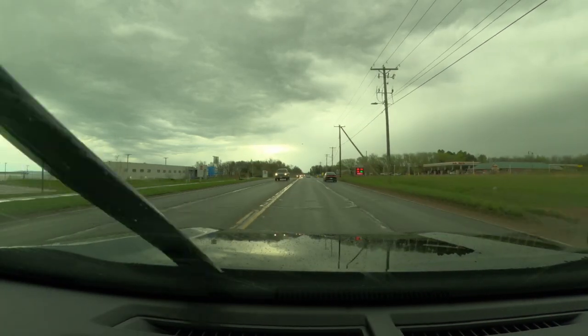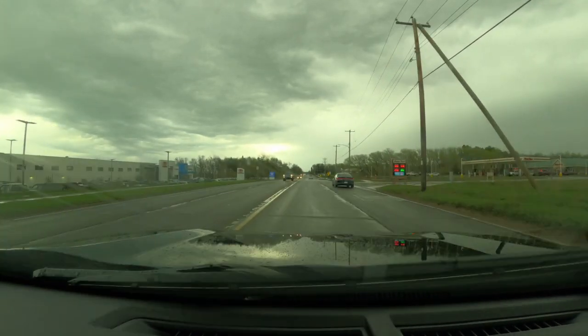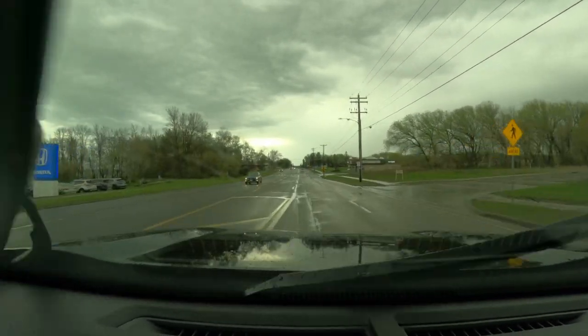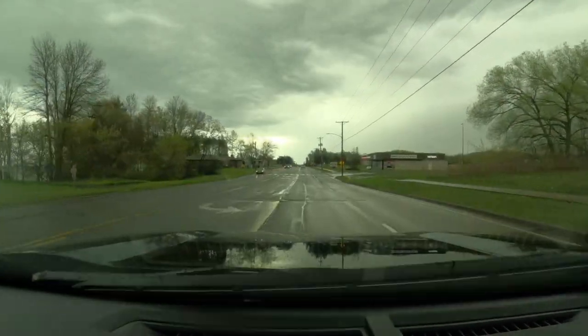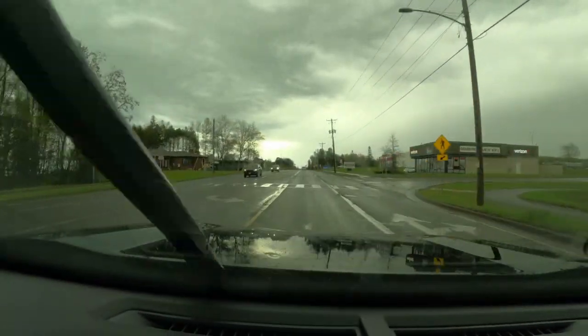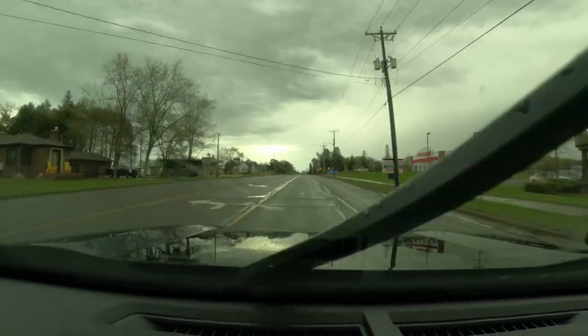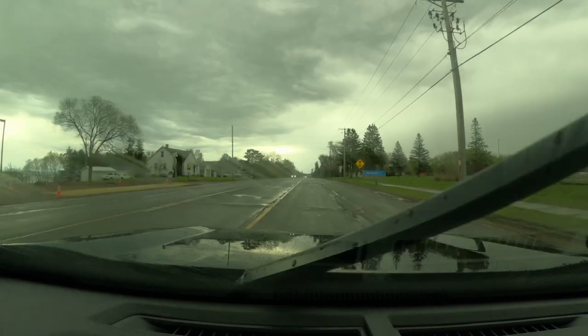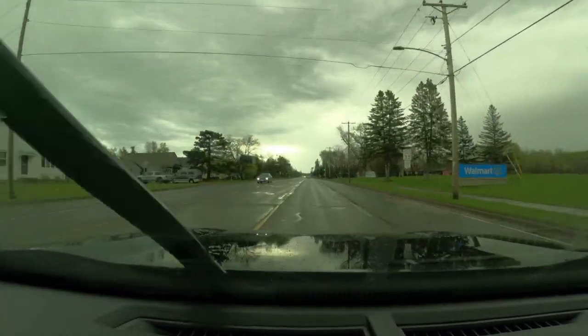Toyota and a quicker tripper. Toyota and Honda. That's interesting. Got a Walmart over here too. Oh, that Walmart's huge.